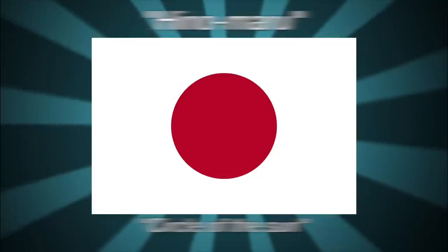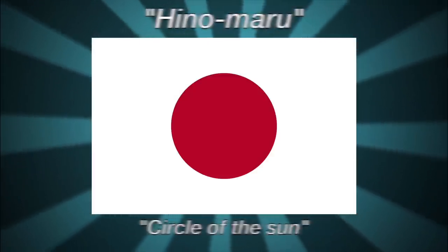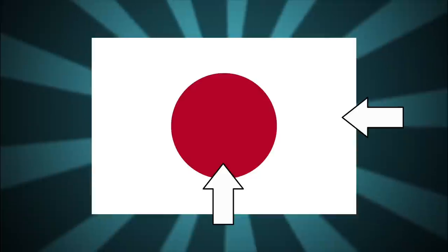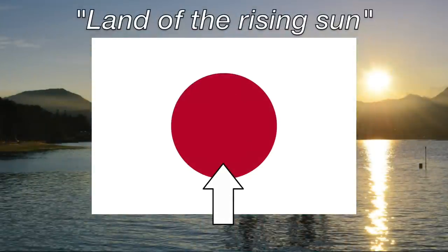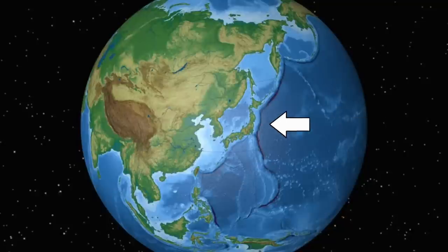Japan, we've all been exposed to this country one way or another. I feel like everybody knows at least a little bit of something about Japan, so let's just jump into the flag and stuff, shall we? The flag, known as the Hinomaru, or Circle of the Sun, is a white banner with a crimson-red circle in the center. The flag embodies the nickname of Japan, known as the Land of the Rising Sun, with the crimson circle representing the Rising Sun, due to its location as one of the furthest East Asian countries that typically gets to see the sun rise first. Do you get it now?